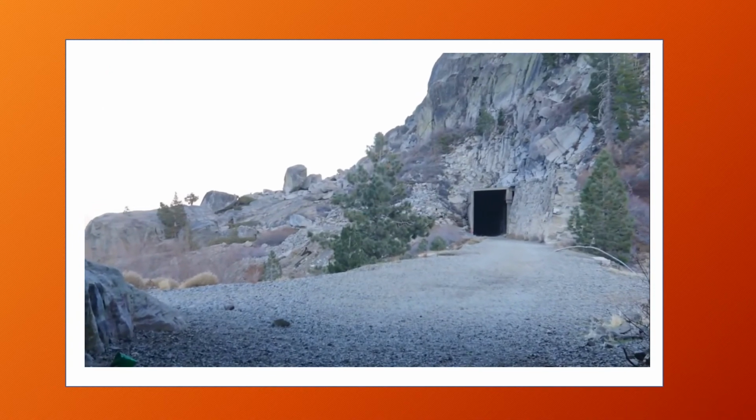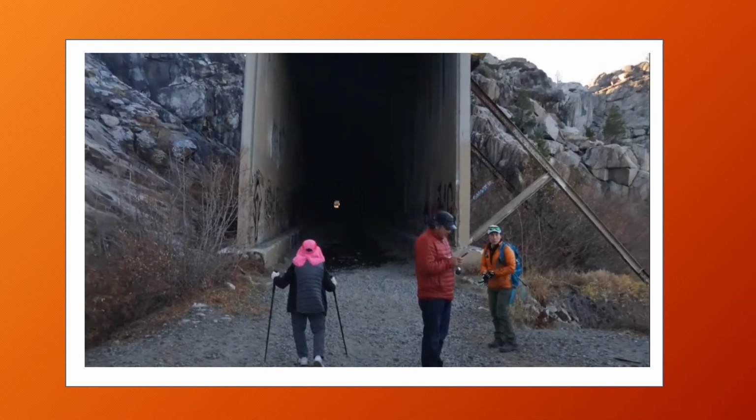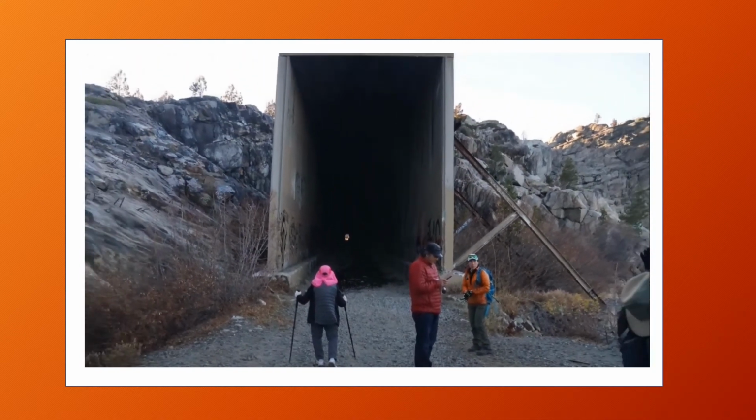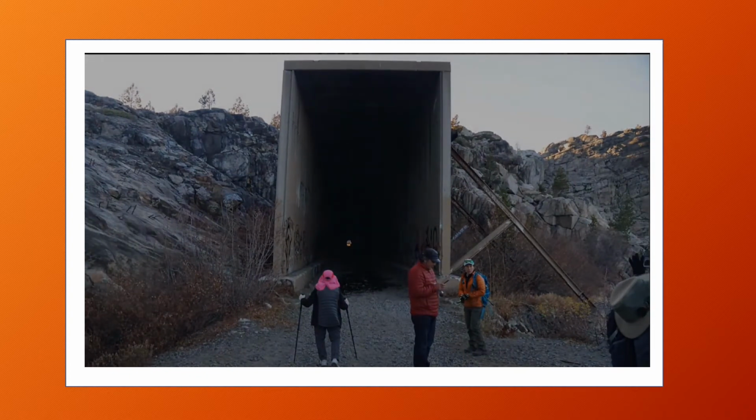And they passed by this, which as the Chinese finished this tunnel, they didn't have a ceremony to go, hey, we're done. They're going, hey, we're in a race. We got to keep going, you people. And so they just abandoned this work and left this evidence behind for us to find today.